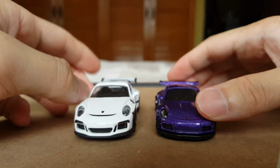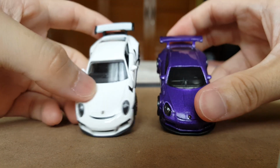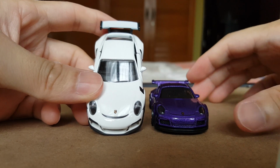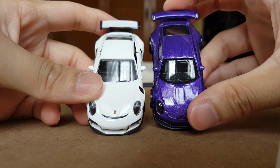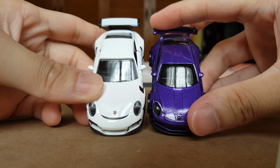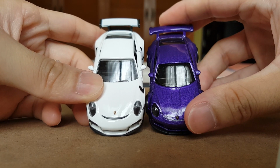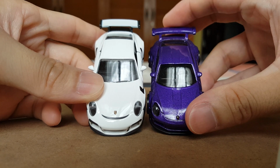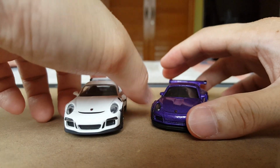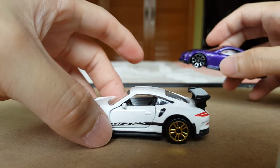Oh, I forgot to mention, there is a slight size difference between the Majorette and the Hot Wheels version, because the Majorette one, if I'm not mistaken, is made in the 1/59 scale compared to the Hot Wheels, which is, I believe, the standard 1/64 scale. Anyway, let's move on to the side.